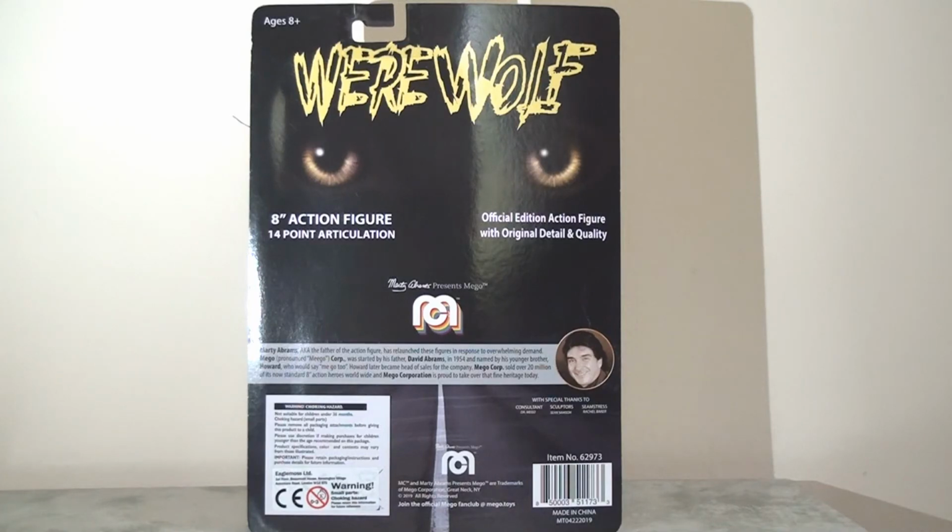The reverse of the packaging is a little bit disappointing this time. It's not quite as fancy or illustrative. It's a pair of eyes hunting over a road, which is cool, but it just doesn't look very displayable. It's not very visually interesting.